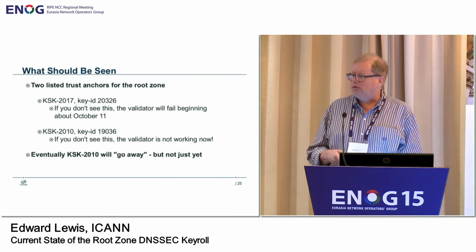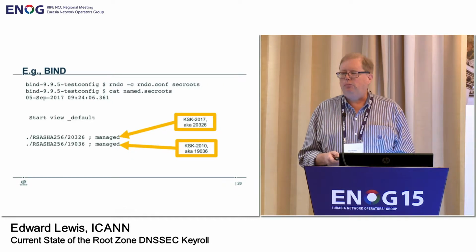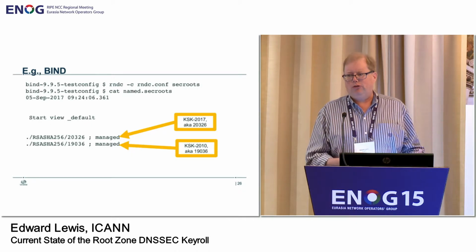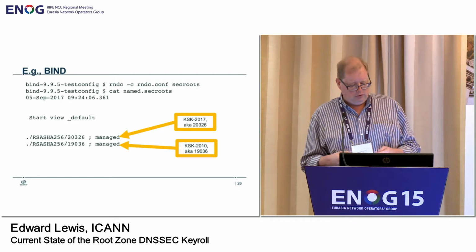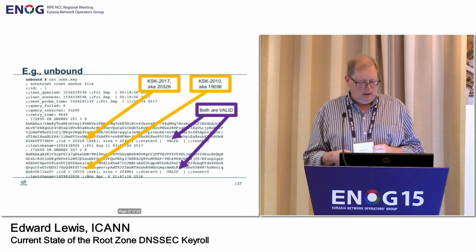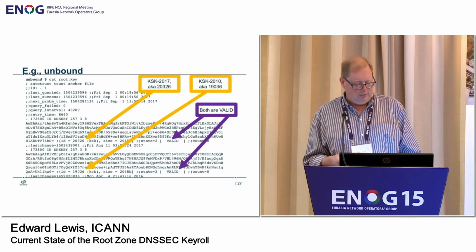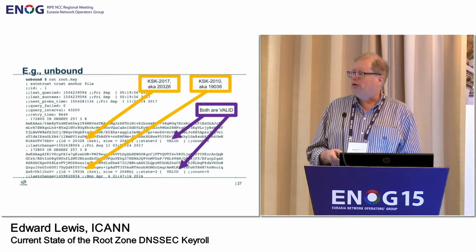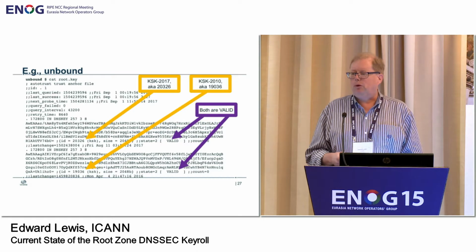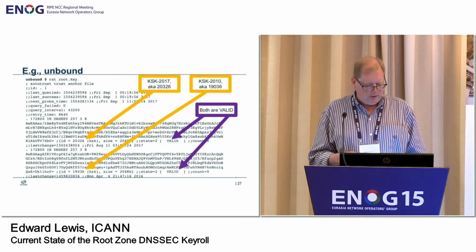If you throw it away now, you will stop validating currently. If you're looking at BIND, using some of BIND's older tools, I picked the older tools because everything does this. The newer code actually has some slicker ways of doing this. You should see these two keys listed when you ask for the secroots. And on Unbound, they have a root key file. When you look at it, you should see these two entries with those numbers there at the end of those arrows, and also that both should be valid. Just an example of some of the more popular validators out there.